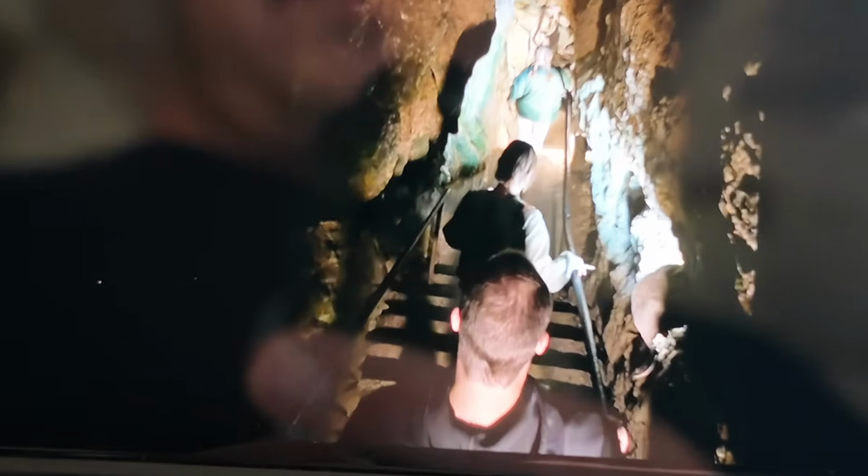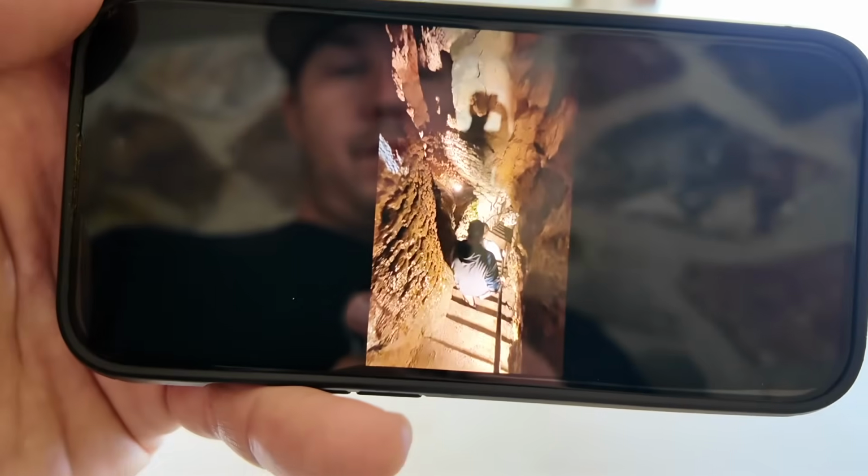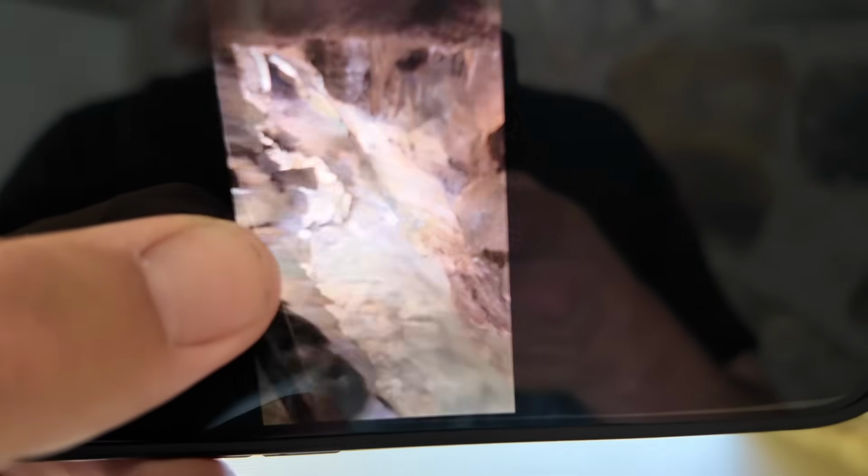But we're going down a steep set of stairs there. Really steep. You can see the tour guide way down there. Really cool cavern, one of my favorite parts of the tour. And there's a waterfall, another waterfall. It's still part of the same river.